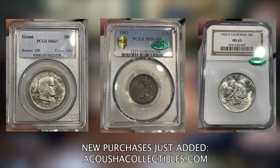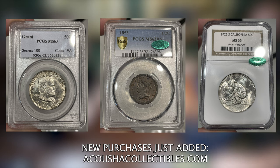I'm in the process of upgrading the collection. I brought some, this has the Kennedys in here, right? The silver Kennedys. Do you mind if Casey takes a look at those while we're working through everything?